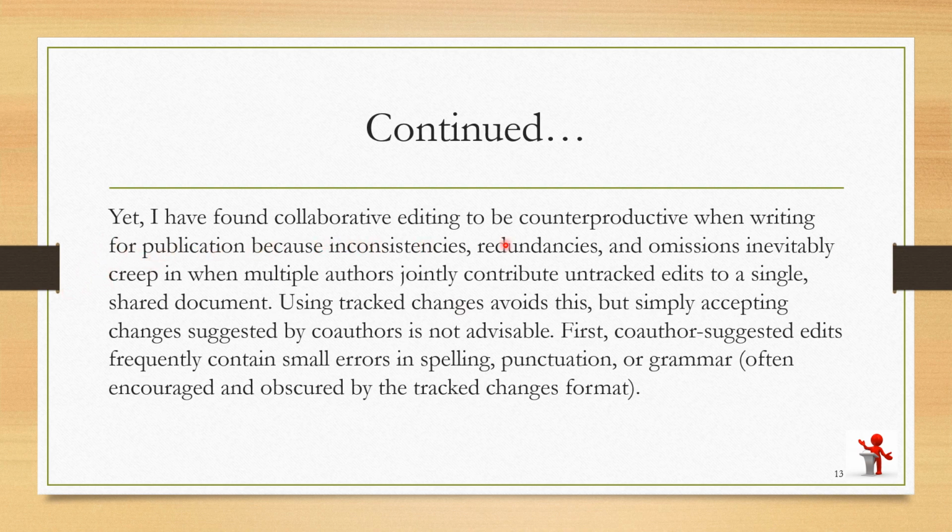Yet I have found collaborative editing to be counterproductive when writing for publication because inconsistencies, redundancies, and omissions inevitably creep in when multiple authors jointly contribute untracked edits to a single shared document. Using track changes avoids this, but simply accepting changes suggested by co-authors is not advisable. First, co-authors' suggested edits frequently contain small errors in spelling, punctuation, or grammar, often encouraged and obscured by the track changes format.